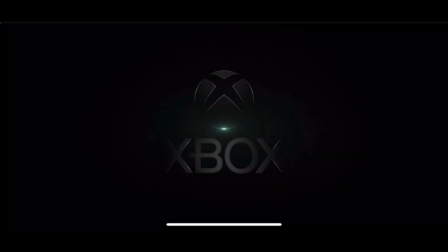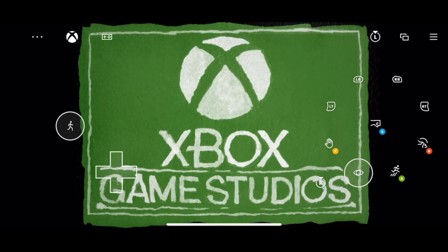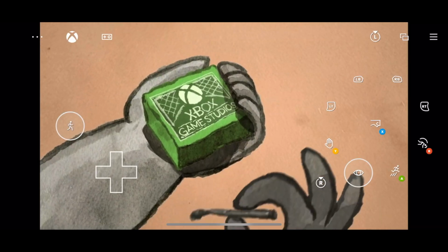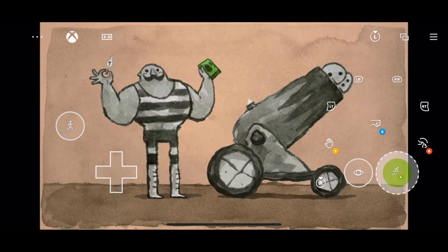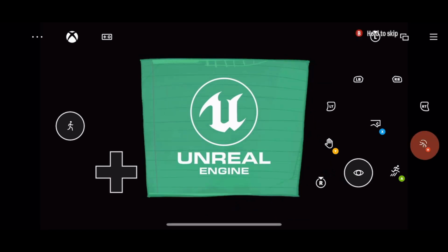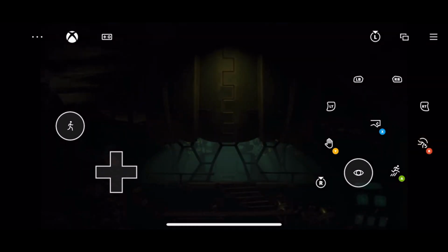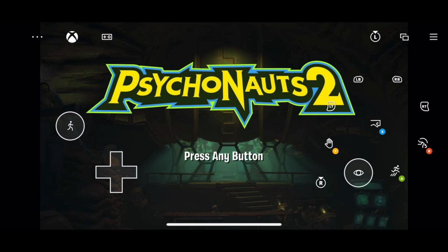We're going to load right into the game. So you see how fast that was. So far, so good. Take a look at the controls all over the screen here. So going to be very difficult for right bumper, left bumper, right trigger, left trigger, A, B, X, Y, and then both sticks to figure out where everything is on the screen. That's my biggest issue. But so far, very quickly into the game.